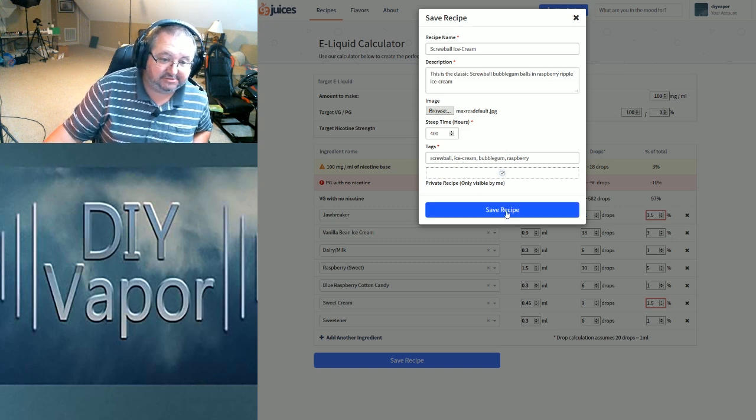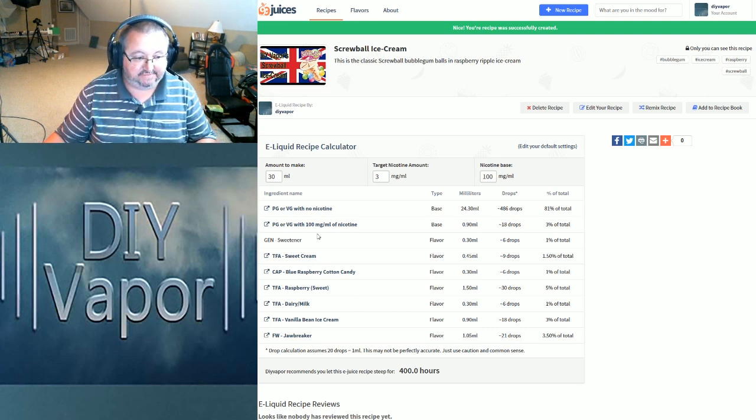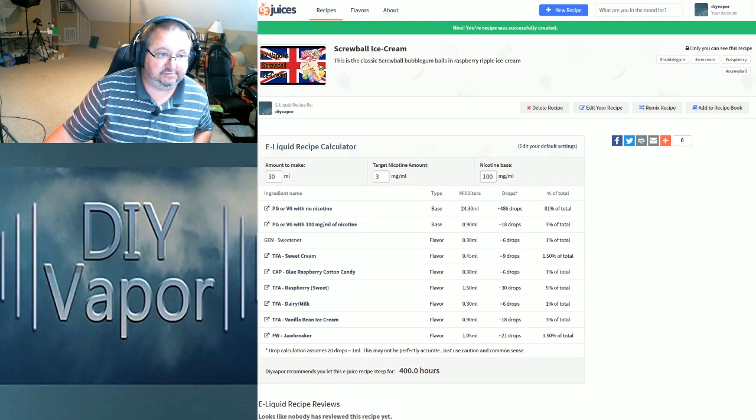I like to do this because then I can go save recipe and then have a look at it. So it looks like, yep, it's done everything for me that I needed it to do. What it's done is take the PG from these flavourings and deduct it from the final VG amount, which it should do, which is great. So this is what it's going to look like. This is what people are going to see.